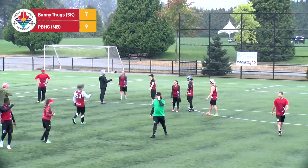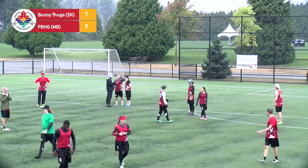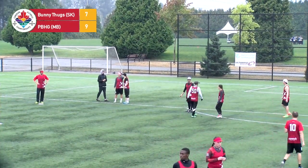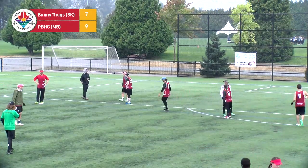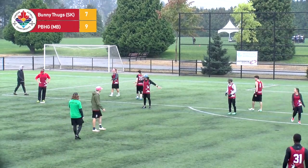So, update for you, the other semifinal has gone even more wild. It is now tied at 12s. Beer Kitty managing to make a huge comeback in that game. They were down by 4 points. They've gone on a 6-2 run over Goomba Gang to tie that one at 12.